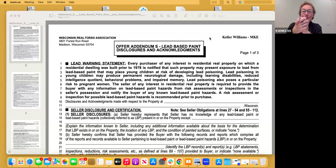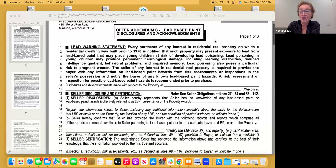So I think when it was first introduced to us as agents, they purposely scared the pants off of us on how to use the Addendum S, how to fill it out, making sure that the seller understood what he was saying and that he was talking about actual knowledge. It's sort of dissipated over the years, where I think people just pull it out and very quickly fill it out and not have the awareness of how important this Addendum S is. Because any, as I say, misrepresentation on this can be extremely damaging.